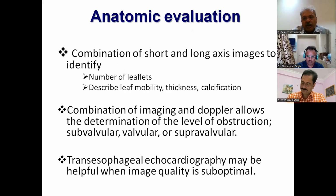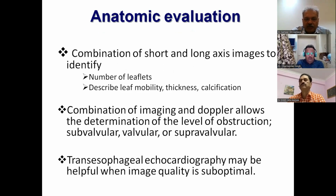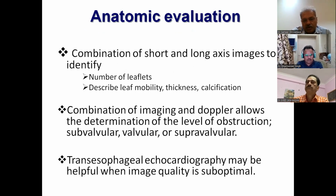A combination of short and long axis images is needed to identify the number of leaflets, mobility, thickness, and calcification, and Doppler is the thing which allows determination of the level of obstruction. One, whether it is subvalvular, valvular, or supravalvular, and not only the level of obstruction, but it also identifies the severity of stenosis.